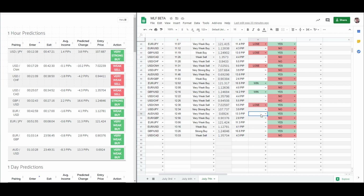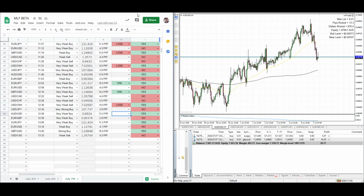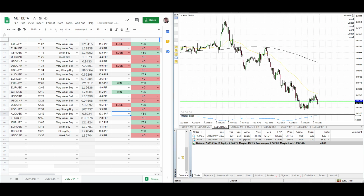Okay, let's have a look at some of these other ones. Let's see if we've got a result for that AUD USD that we had here. No other trades to take. Oh, I might actually just put that in there. Oh, my back is killing me. Okay, 69298. Okay, no, so we're about break even on that trade, but we did have that other trade.